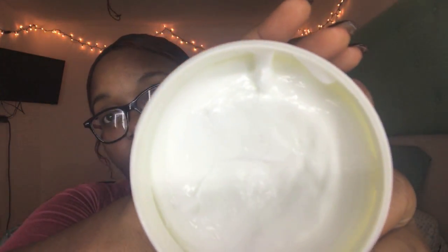This has 16 fluid ounces in here, and when I say this is a lot of product for one person, listen. This is a lot. So I don't think I have to worry about purchasing any more of this for the rest of the year.